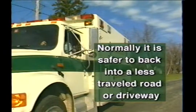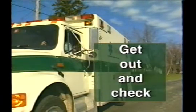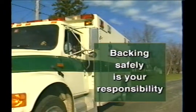That way, you will have a better view of traffic while backing. If you have any doubt about the terrain of the intended backing area, such as the possibility of soft dirt, mud, sand, or other obstacles, get out and check it before backing. Your crew will probably disperse immediately to care for the patient, so you may not have help backing. In any case, backing safely is your responsibility.